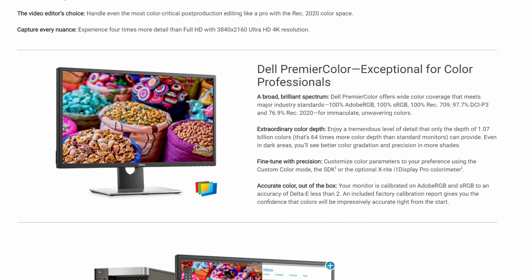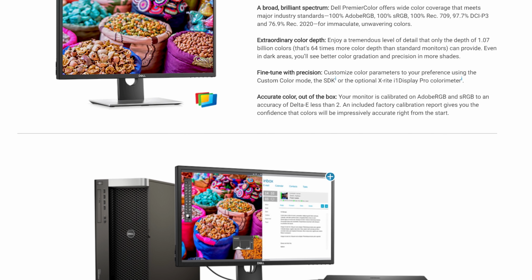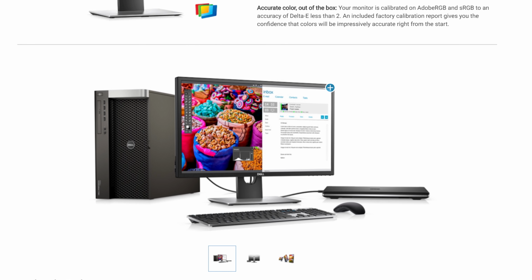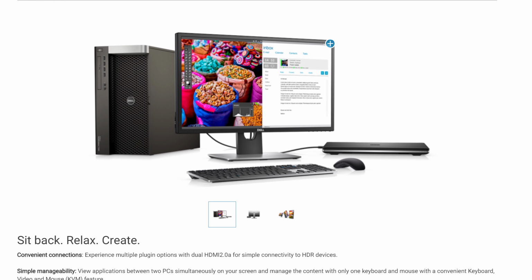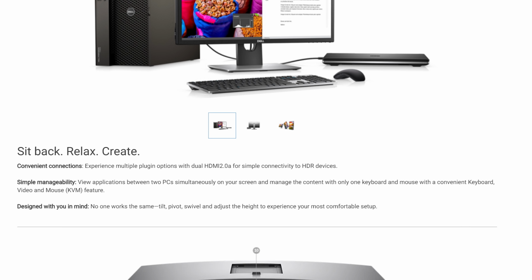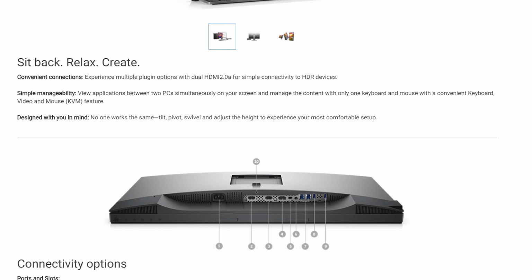But wait, there's more. The UP2718Q is a proper HDR monitor. It supports up to 1000 nits of peak brightness and has a 384 zone FALD backlight for excellent HDR contrast ratios. When you combine that with a wide color gamut and true 10-bit support, it's one of the best HDR monitors on the market right now and allows creators to work not only with accurate sRGB colors, but with accurate HDR as well. Of course, it doesn't come cheap with an MSRP of $2,000 and a current price on Dell's website of around $1,550 US. But good professional monitors don't come cheap, and this is one of the best.